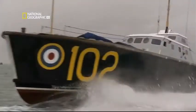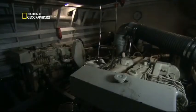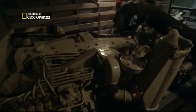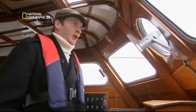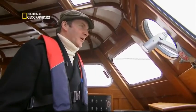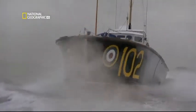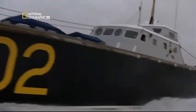HSLs originally had 3 massive petrol engines, together producing 1,500 horsepower. Her modern diesels produce over 1,200, plenty of grunt to get us on the plane. You can feel the whole vessel lift a little bit there, as now we are definitely on the plane. With her no-compromise combination of power and hull design, the HSL was capable of 39 knots, 45 miles an hour.